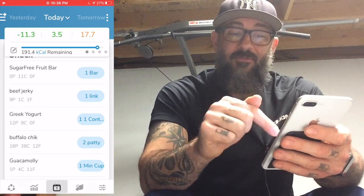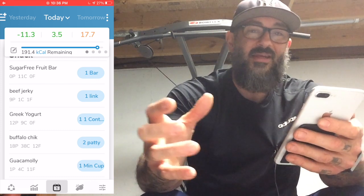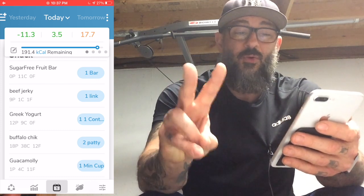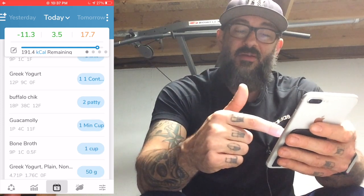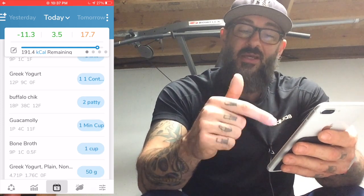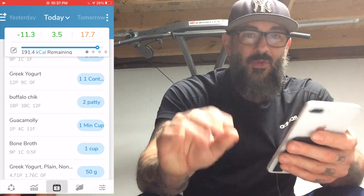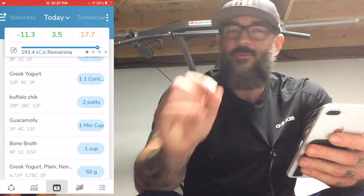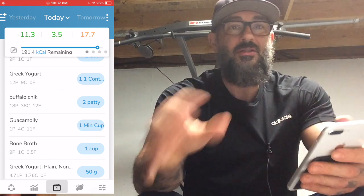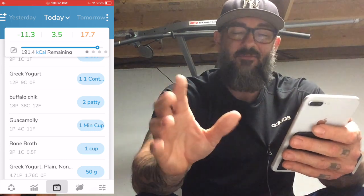So if you look and see the buffalo chicken here, this is actually those buffalo chicken patties you get from Walmart, the vegan buffalo chicken. So I had 2 of those on my meal plan, so it's almost like a meal, and some guacamole with it, as well as some Greek yogurt plain. That's the non-fat, non-flavored Greek yogurt. It reminds me of sour cream. It smells like sour cream. I don't know how that's possible because it's yogurt, but I put just a little bit on there too, just to mix with the guacamole, and it's a really nice kind of flavor.